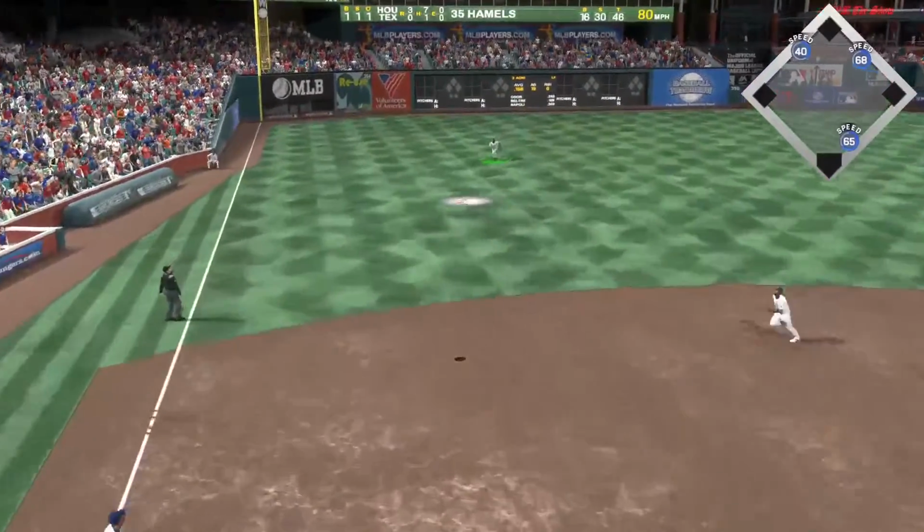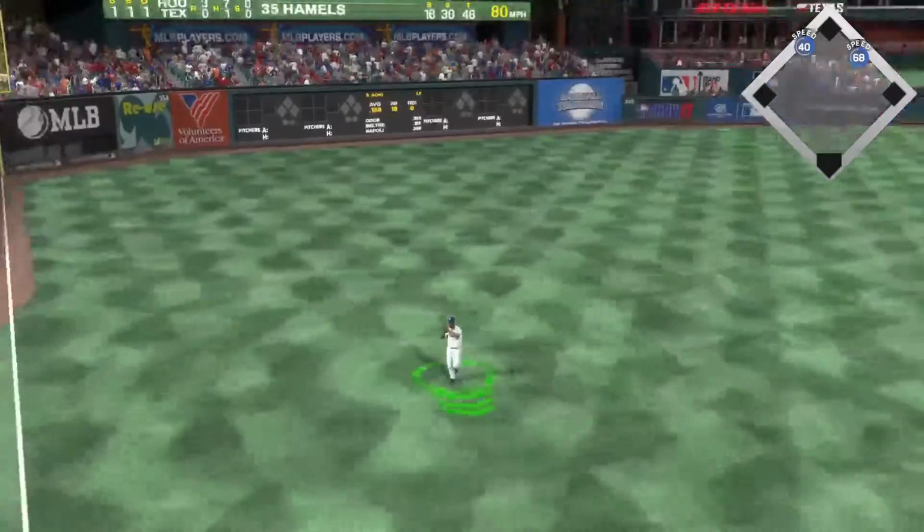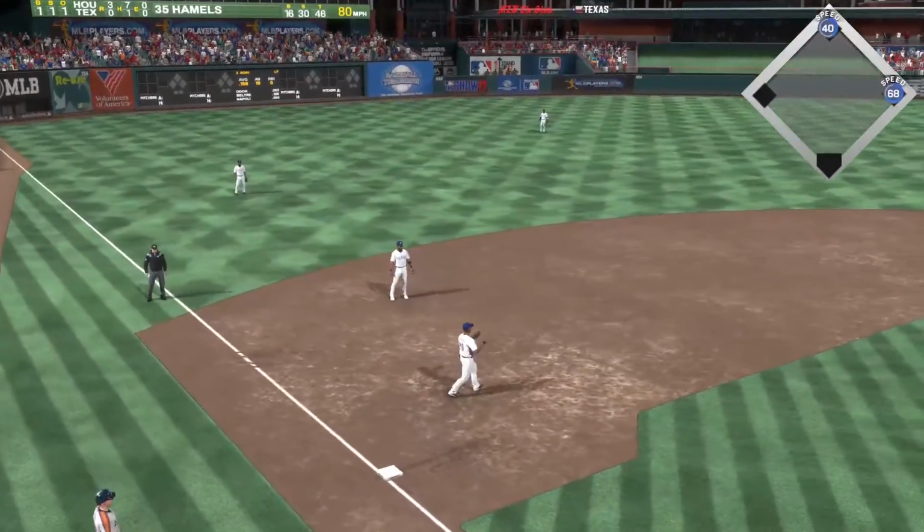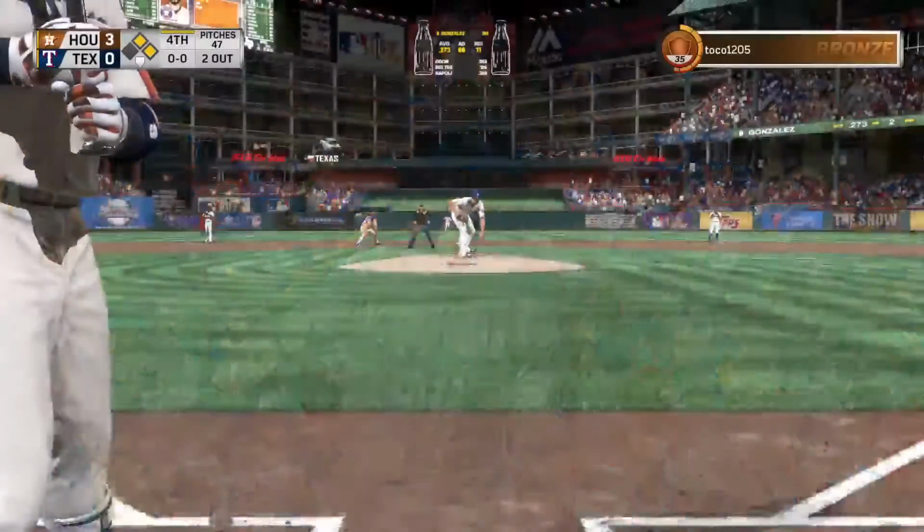This one's flared out toward left. DeShields coming on. He gets there, and that's the second out. And no tag at second. He'll head back there with two away now.